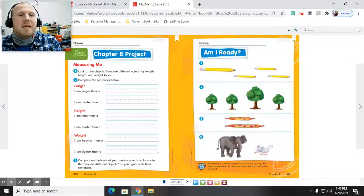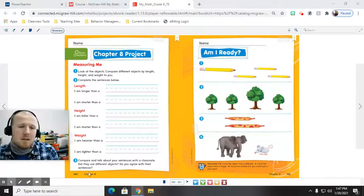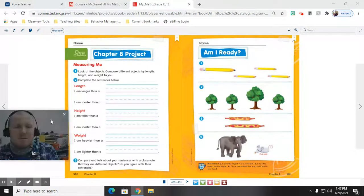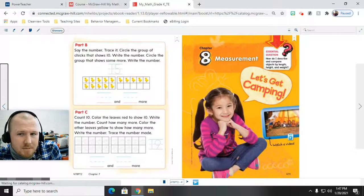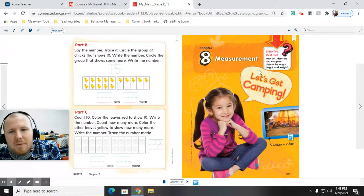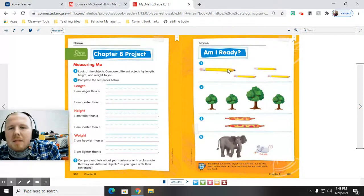All right. So, in your books on page 481, it starts off with the "Am I ready?" section. For reference, this is what the picture looks like in the front. It's talking about camping, so I'm sure we'll see a bunch of camping stuff. But am I ready for this? Well, let's see. Let's look at these pencils here, and it says circle the object that looks different.